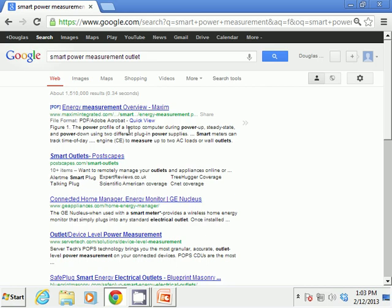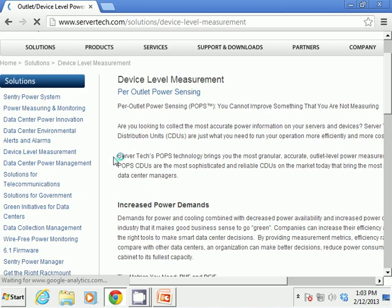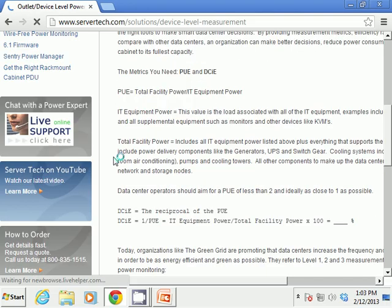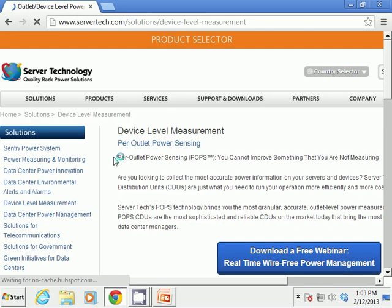Looks like there might be something here. I would want to know if anyone has done this outlet device level power measurement. So I would do a search on Google and see if my idea was already done. If someone had already done it, then I would say, okay, what am I doing that's different? And if the answer is, well, I'm making it so it's hack-proof or maybe more secure, that might be the only contribution. But that might be enough.